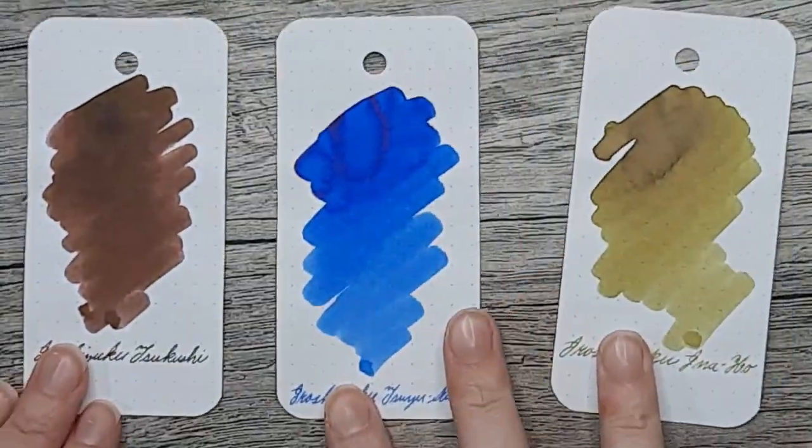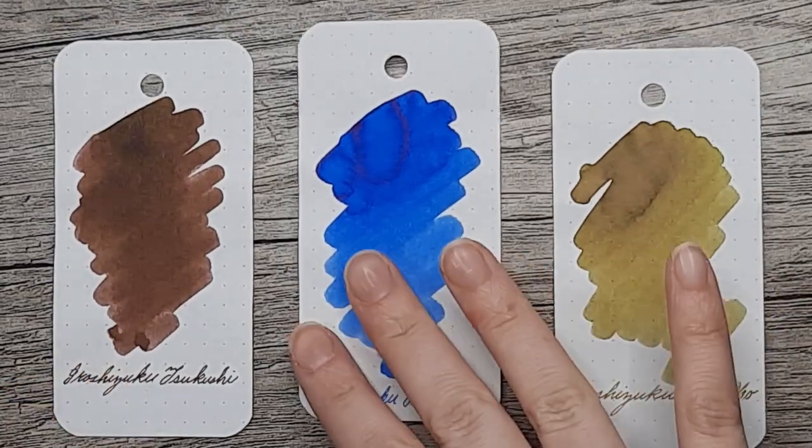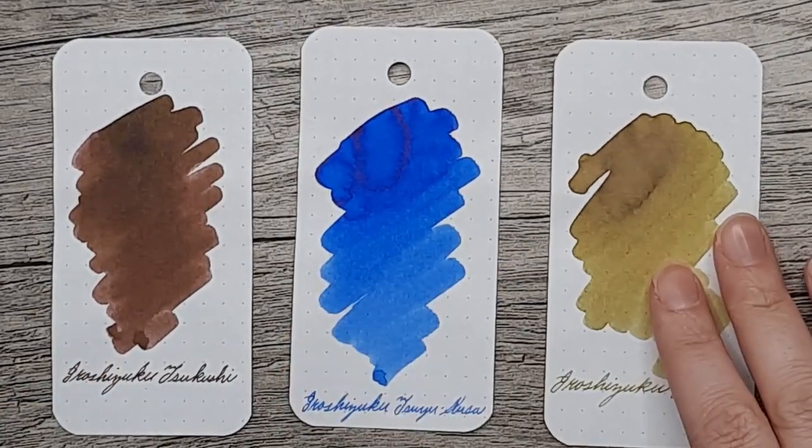So there those are. And now we're gonna wrap this up. So here is a look of those three inks on the Tomoe River paper swab sample.